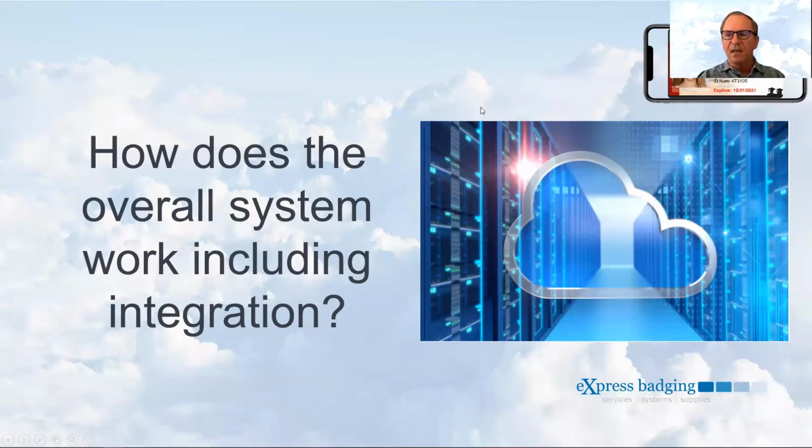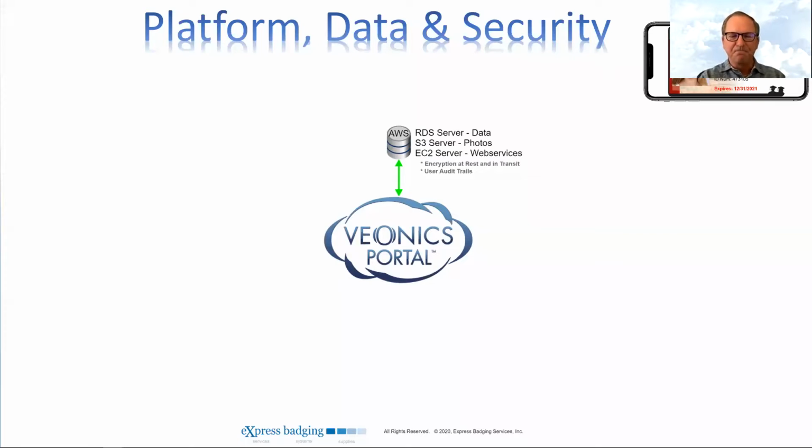So the next thing is, how does the overall system work, including integration? I'm going to get into our architecture. I'm going to try to keep this as low level, non-technical as possible. I've always thought I was a non-technical person, but obviously I seem to be corrected quite consistently. Anyways, we're going to talk about our platform, our data, and our security.